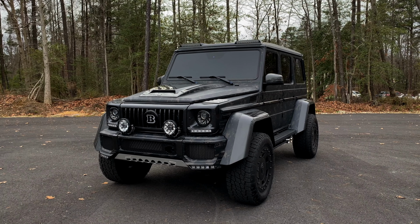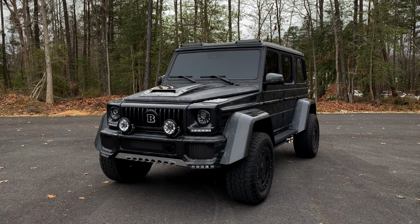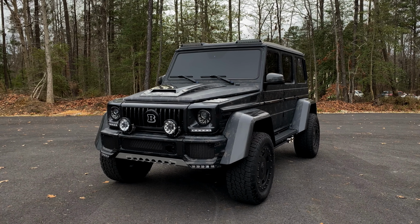Once again, if you're familiar with the squared 550 G-Wagon, that's what this truck is. It didn't start its life off with the squared suspension setup. It was sent to Eurowise in Charlotte, North Carolina, and received the portal axle system, which gives the Mercedes 550 G-Wagon squared the lift. It's not a conventional coil lift. It raises the axles and everything to give you a lot more clearance.